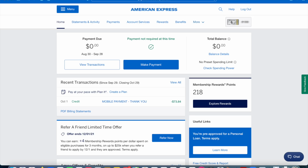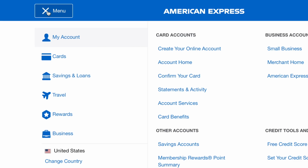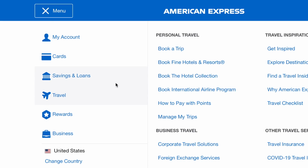Alright, so to get to either the Fine Hotels and Resorts or the Hotel Collection portals, there are a couple of ways to get there. The first one that I typically do, to save a little bit of hassle later on down the road, is to first log into my online American Express account. Then I go to the menu right up here. And from this point, I can go down to travel. And then directly across from that, I've got book Fine Hotels and Resorts or book the Hotel Collection. So either of these two programs, or portals, will be eligible to use that $200 credit on your Amex Platinum card. So I'll go ahead and click on the Fine Hotels and Resorts.